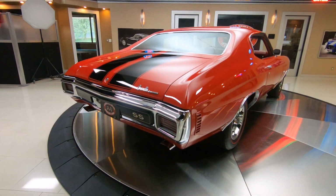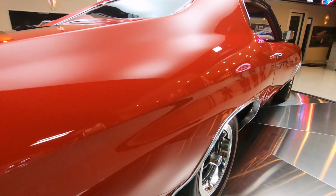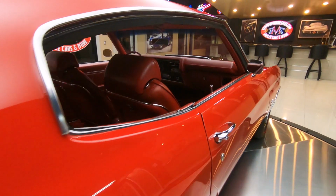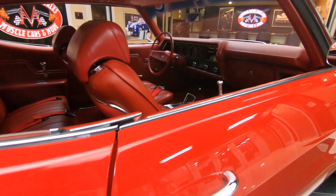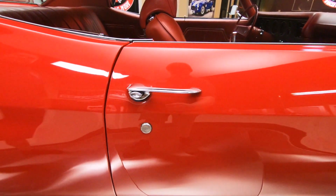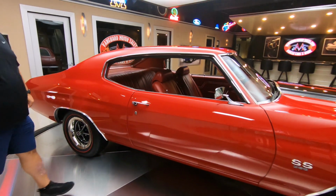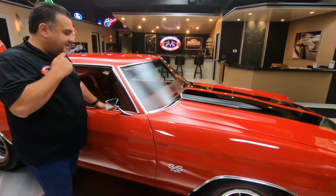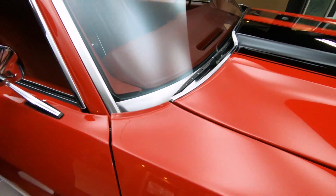Let's check out the passenger side. Beautiful, just like the driver's side. Nice margins all the way around. We got a little piece of trim missing right here. We just ordered one. We're going to be putting it on. But check out how clean that edge is, too.